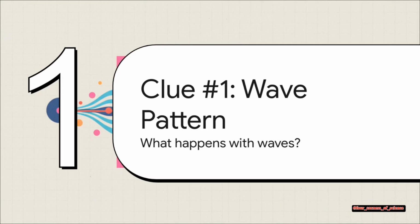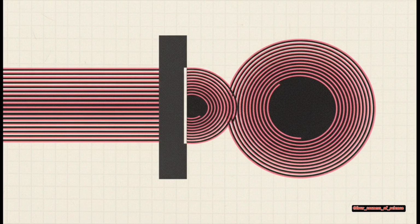All right, for our first clue, let's start with something we all understand really well: waves. Just imagine ripples in a pond. What do you think happens when those ripples hit our wall with the 2 little openings? Well, as a ripple passes through those 2 slits, it's like 2 new ripples are born, one at each opening. And as they spread out on the other side, those 2 new waves start to overlap and mix together.